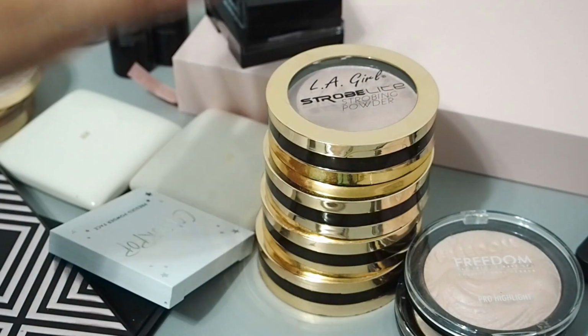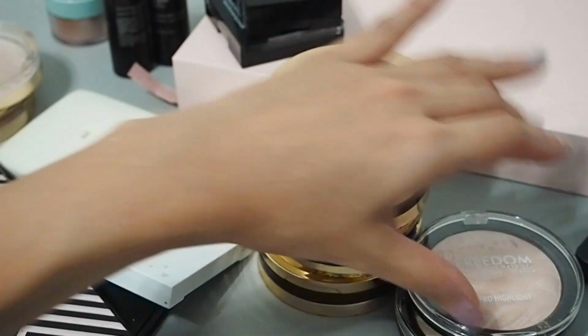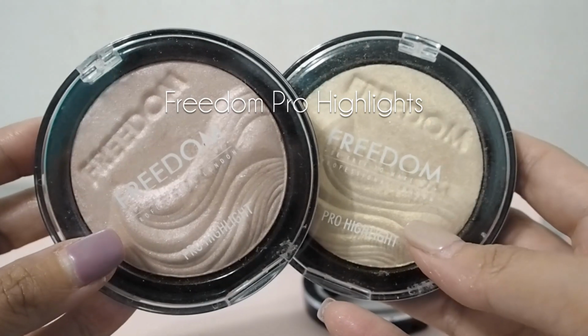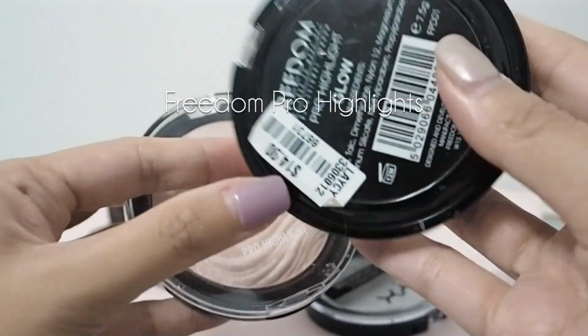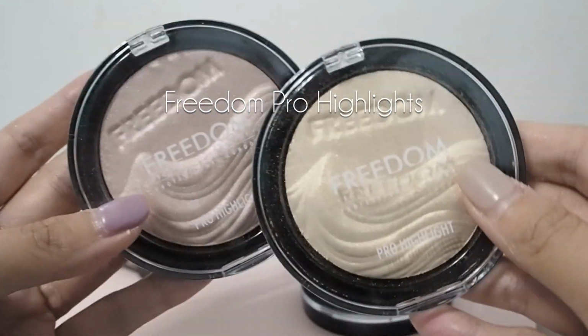Speaking of nice investments, these are 2 other brands that we often see on YouTube, and we hear beauty gurus talk about these and say how they are, you know, some of their favorite formulas. One of these is the Freedom Pro Highlight. So it's a baked formula, and it's a little bit like those Kat Von D and the Zoeva color shifting ones.